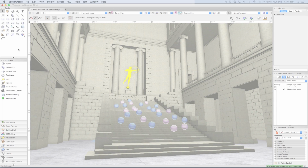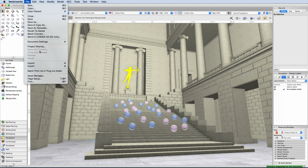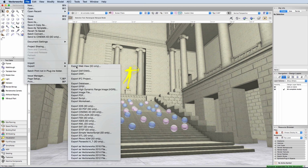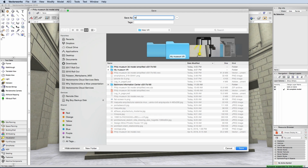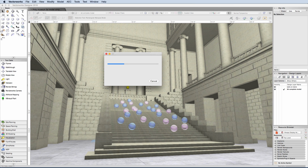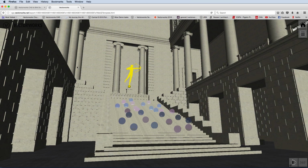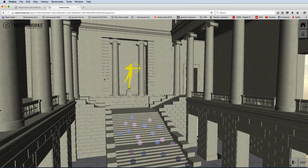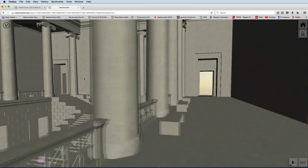So, let's introduce WebView and VR too. If you remember last year in Philadelphia, this is the Philadelphia Museum. It was a point cloud last year. It's modeled now. We're exporting the WebView from Vectorworks. It goes up to the cloud. Once it's up there, we get a URL back, and the URL is then viewed, and here it's in the web browser. The web browser view shows you the model. You can navigate by orbiting and moving around. So it's quickly Vectorworks to the browser.